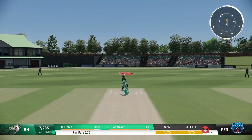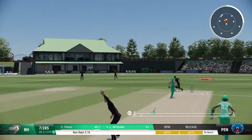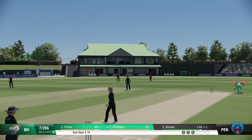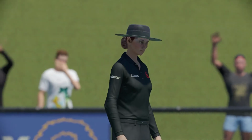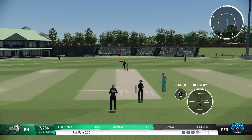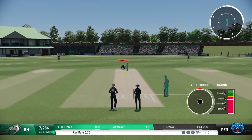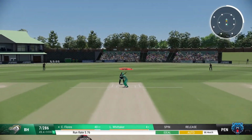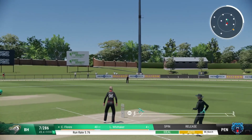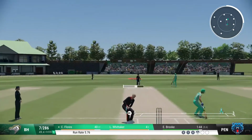Switch hit again. Yes! Ask the question. Loud appeal. Leg bye given. Floors back on strike. They'll only get one hand on the ball in one. Good pressure.